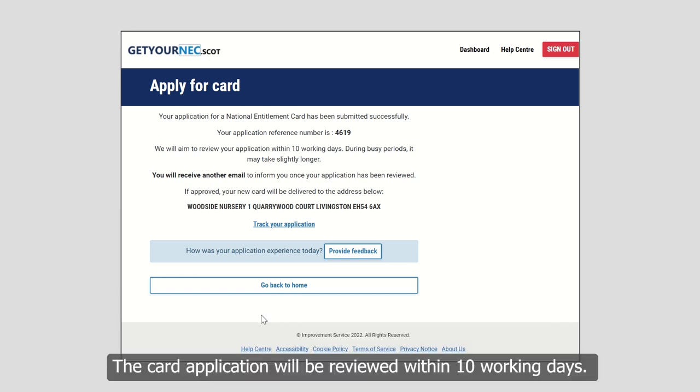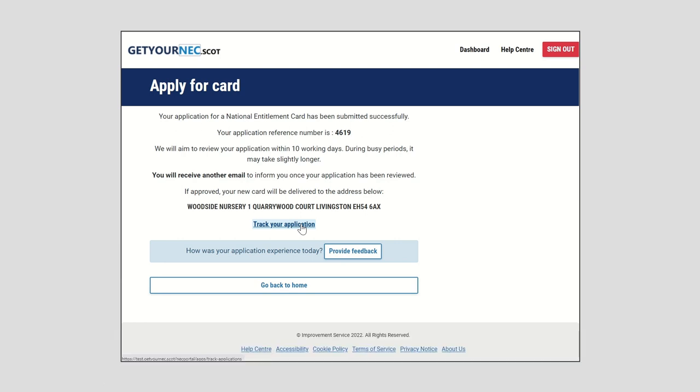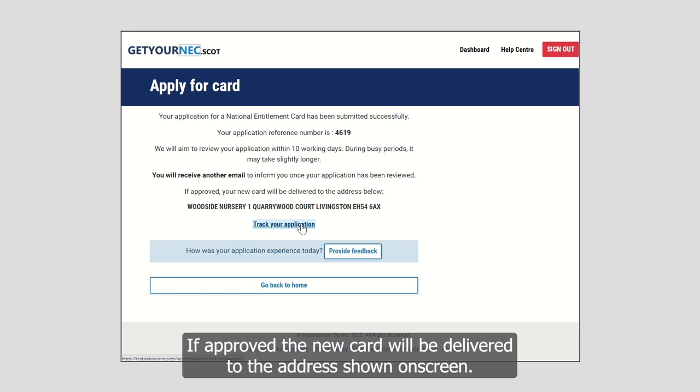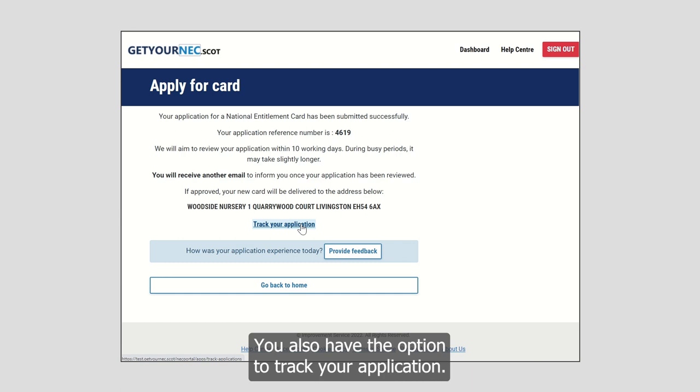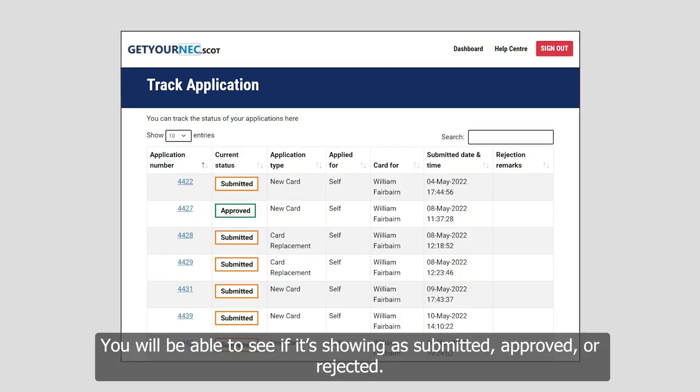The card application will be reviewed within 10 working days. You'll receive an email to confirm whether the application has been approved or rejected. If approved, the new card will be delivered to the address shown on screen. You also have the option to track your application. You'll be able to see if it's showing as submitted, approved, or rejected.